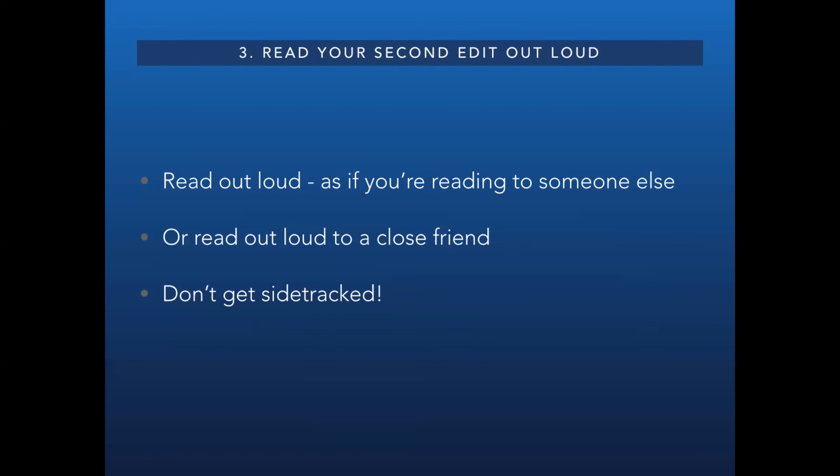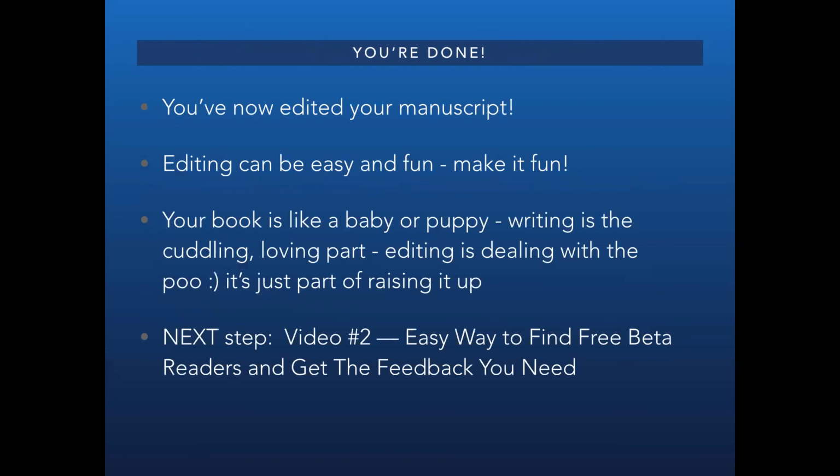You just got to make sure that you don't get sidetracked. I mean, you can spend the night with a friend and have pizza, whatever, and sit around and read your book, but just make sure that you don't get sidetracked. And that's it. Those are our 3 easy steps, and you're done. And you've now edited your manuscript. So editing can actually be really super easy and super fun. Make it fun. Enjoy doing it. This is your baby. Love it.